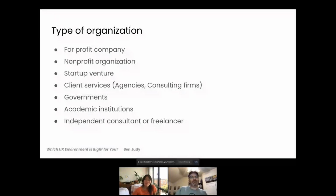And so that's client services. Government, a whole other realm. And I think a lot of people don't necessarily think about being a UX designer in government, but there are jobs. I saw some job postings this morning from the US federal government in the Defense Digital Service. And there's lots of other corners and pockets of government that are hiring UX designers.